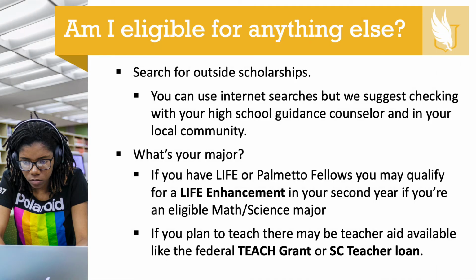You may have been offered scholarships, grants, loans, and other aid in your initial aid offer. However, it's never guaranteed that you'll be offered enough funding to cover your balance. In fact, many students have to pursue additional funding to ensure their balance is paid. So in terms of additional aid, you should continue your search for outside scholarships. They can really add up to help with the cost of tuition.